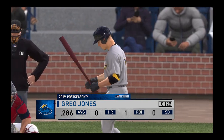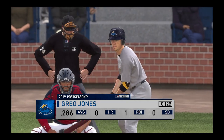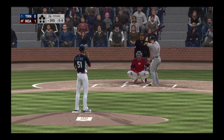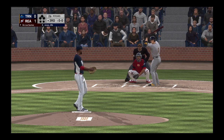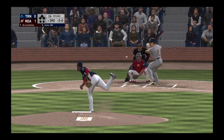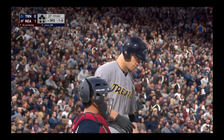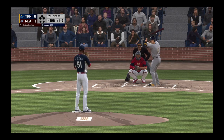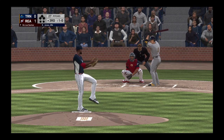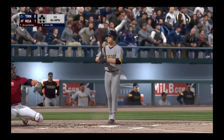Leading off the inning, Greg Jones, as they'll look to get something going here and even this game up. First pitch of the at-bat. Now a changeup, but it misses just a little below the zone. The 1-0 is laid off for ball 2.